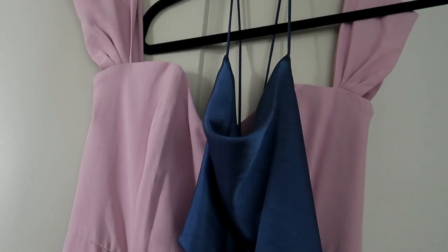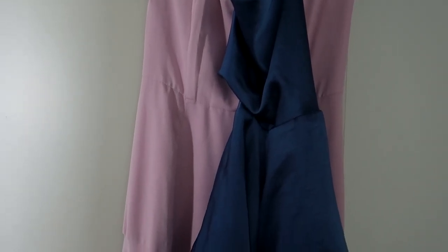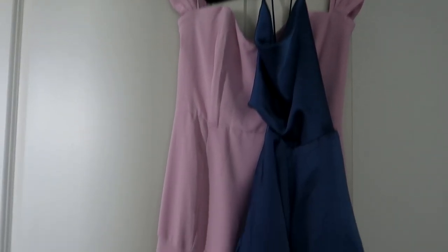So I'm not gonna pack these, I'm just gonna carry them with us for the car ride so they don't get wrinkly. I did bring my steamer, but I already steamed them. Just to kind of prevent more wrinkles, I'm just gonna keep them on the hanger. So we're gonna head out now.